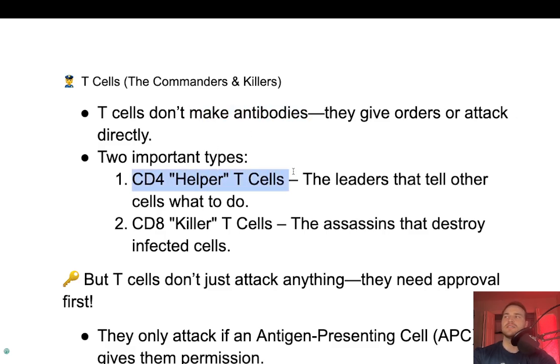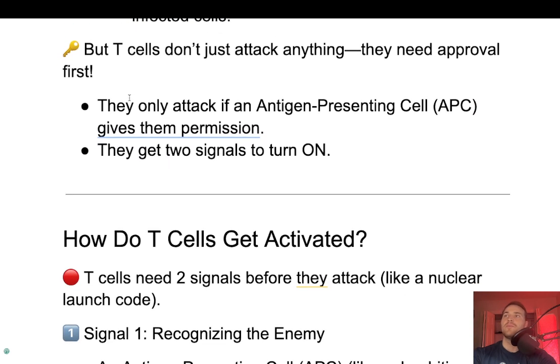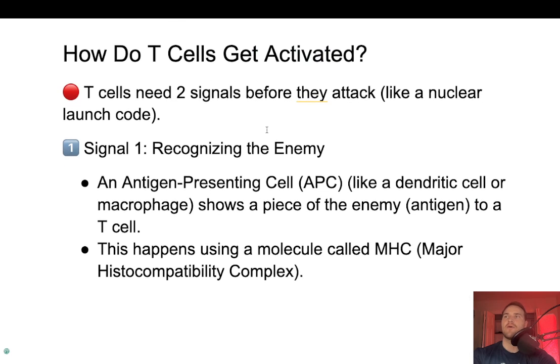So there's this helper T cell. They tell the other cells what to do. There's the killer T cell, and they actually kill and destroy the infected cells. But for the T cells to work, they only attack if the antigen presenting cell gives them permission. They have to get 2 signals. Okay, so how? Well, 2 signals.